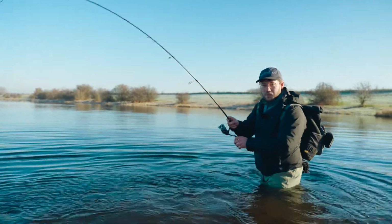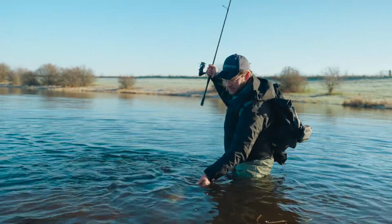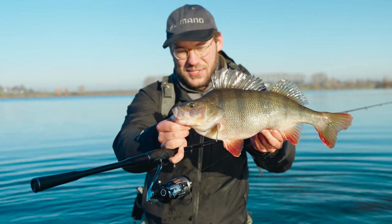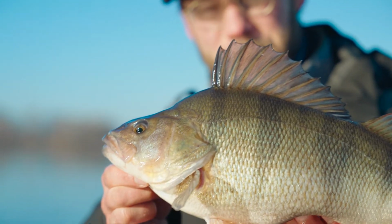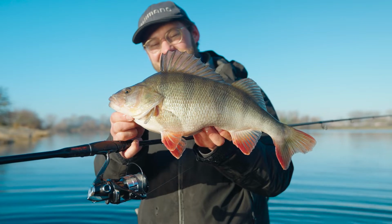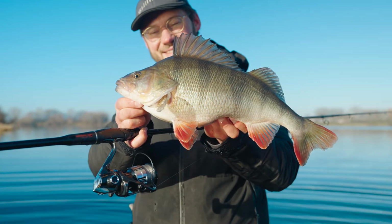Alright guys, we got the nice one. Really great perch. Come on. Yes! Awesome. Yes, really awesome. Nice perch on the Carolina rig. So the fish are very slow. I actually made my rig a bit longer because the fish were very, very picky. And that helps make it even more finesse.